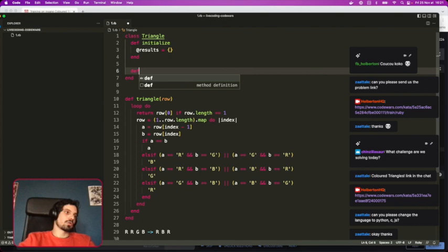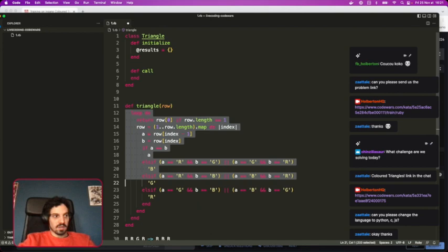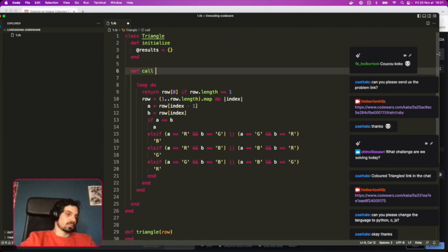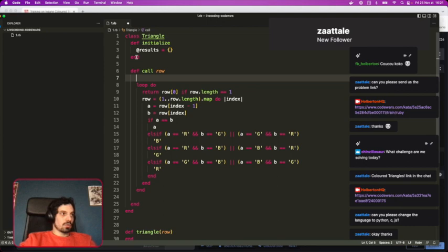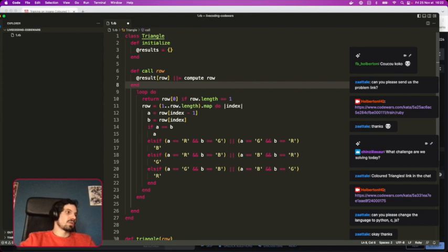So let's try that. I have a method called call because that's cool, which would basically do exactly that. Except it won't. So what I said, let's see. The first thing I will check, because this will be a recursive function, is if I have the result already for the row or all computed. So basically, what I'll say is that I can do that. So that's going to be my call method.